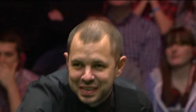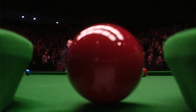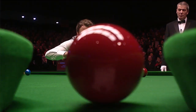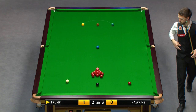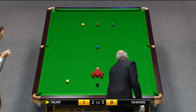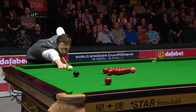Wow. I think everyone in the Ali Pali thought that red was going to drop. Thank you, that'll do. Thanks. It was a poor safety he played there. Thanks. Judd could do with knocking a few in here just to erase that sitter that he missed in the previous frame.